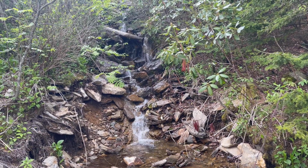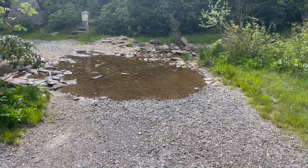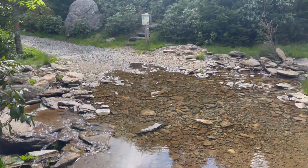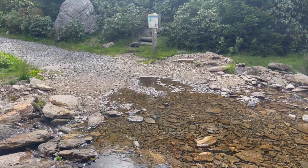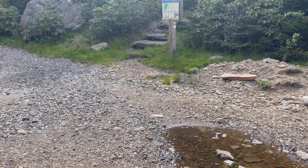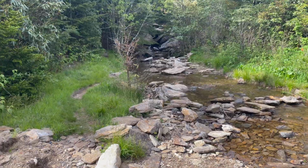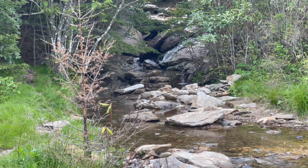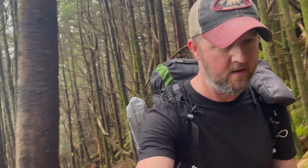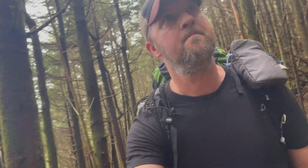I'm passing on a lot of these nice little waterfalls. All right, coming into the turn here, the Mountains to Sea Trail. Not too much further, and I have a funny feeling this is going to be up. So it's called the Camp Alice Trail. Pretty little waterfall. Let's get it. All right, slow going up this Camp Alice Trail, which is also the Mountains to Sea Trail. Woo! Basically just straight up. But I should be getting close.